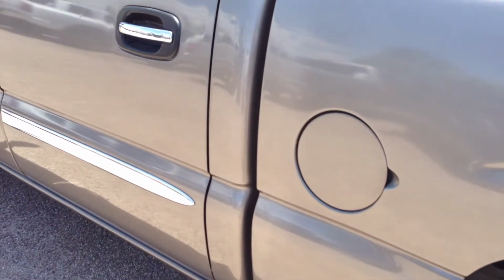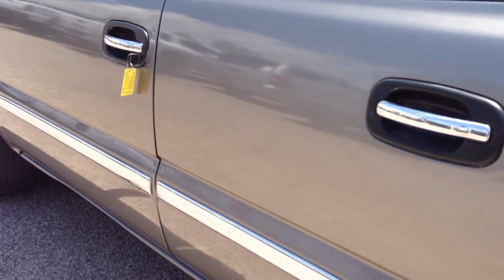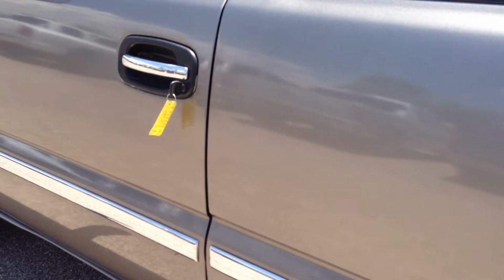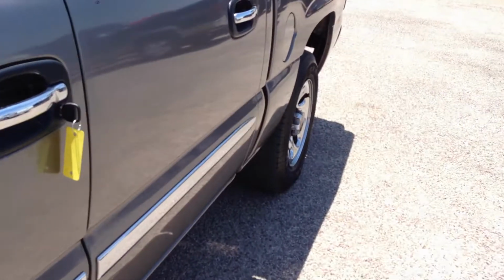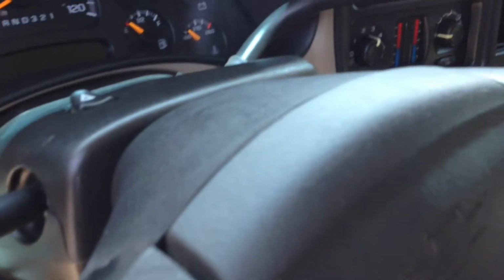There weren't that many aside from the fenders and hood. I did see one somewhere around here. Where was that? Ah, there it is. Right there, right in front of the mirror. Alright, let me fire this thing up and let you look under the hood.